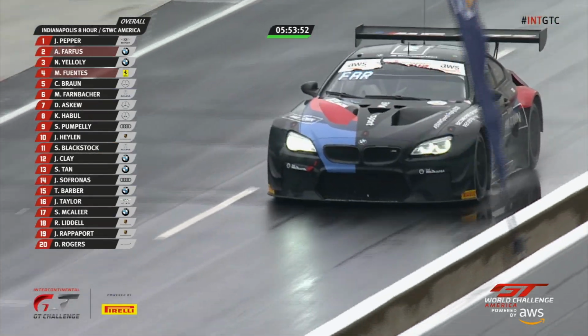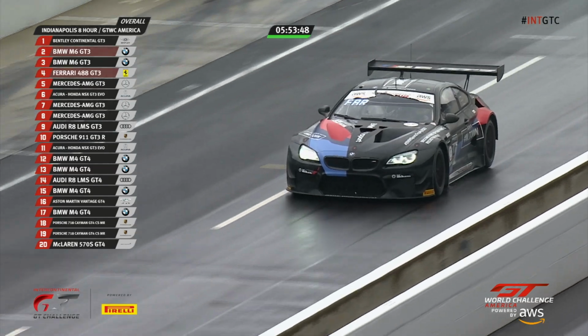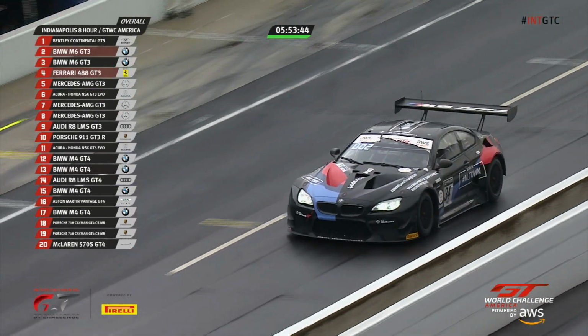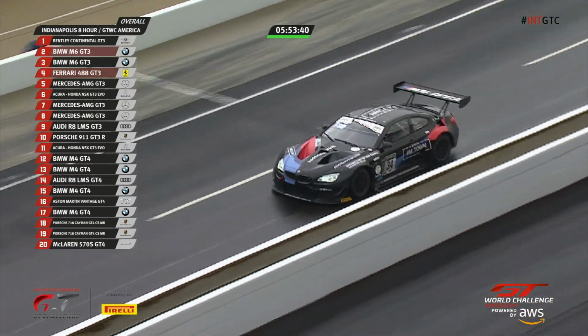Now, we know he's got to be in by the time we get to 5 hours to go, because the maximum stint length continuous for a driver is 3 hours. Very good point here. And interestingly, on that short stop, you can actually do fuel and 1 tire.